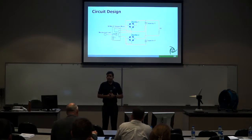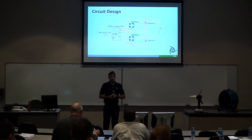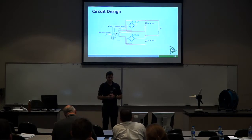The circuit design for Project Zephyr is shown on this slide. It includes a mechanical load that goes into the stepper motor from the turbine. The stepper motor then generates two phases of AC power. These two AC outputs are then routed through two full-wave bridge rectifiers, which convert the AC power into DC output. This DC output is then routed through two capacitors in series to further smooth the output, and then is routed through a purchased voltage regulator, which is represented as the R1 resistor on this circuit.